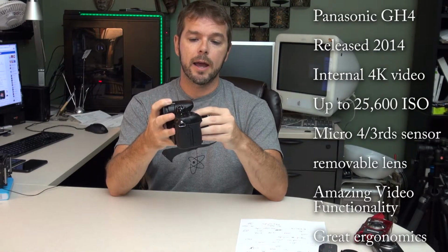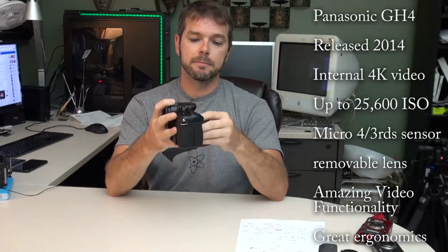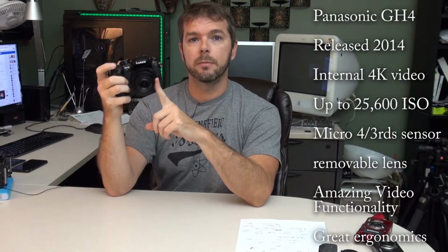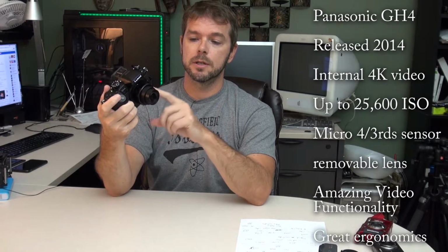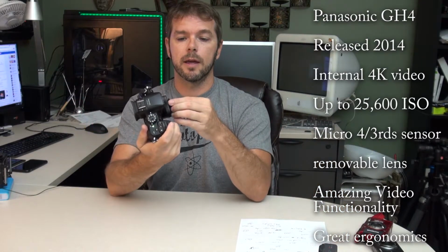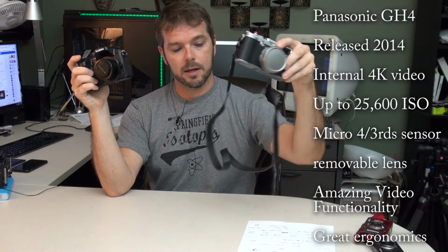Now, I have just the lens that I had to get separately on here, but this is an actual lens built for the Micro Four Thirds mount, which this is. And the Micro Four Thirds mount is a little bit smaller, the sensor inside is actually a little smaller than it is in this camera, but it's definitely bigger than it was in these little point and shoots.